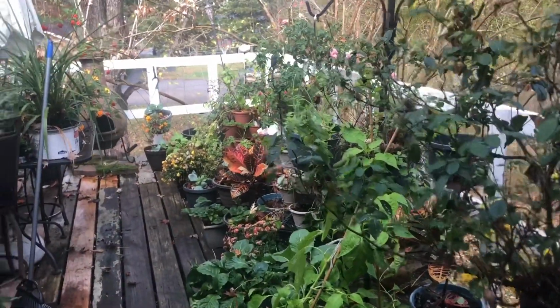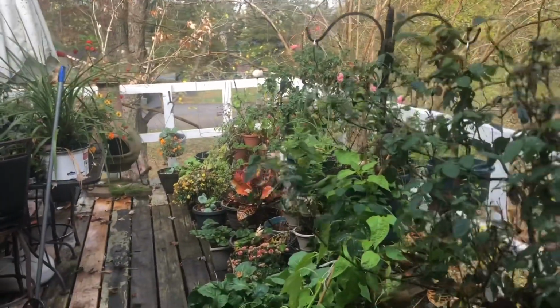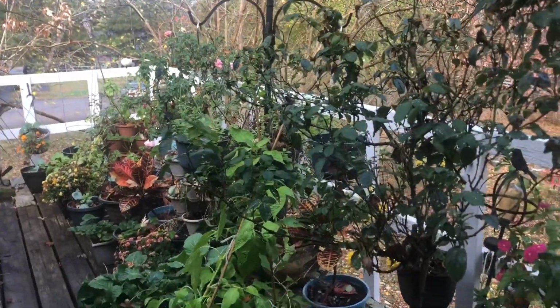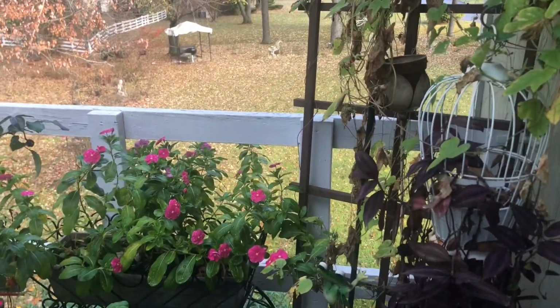But this is my fall garden, guys, on the balcony. I'm also growing a few things in the home garden, and I will take you there and show you that garden, what I have growing over there as well, in another video.